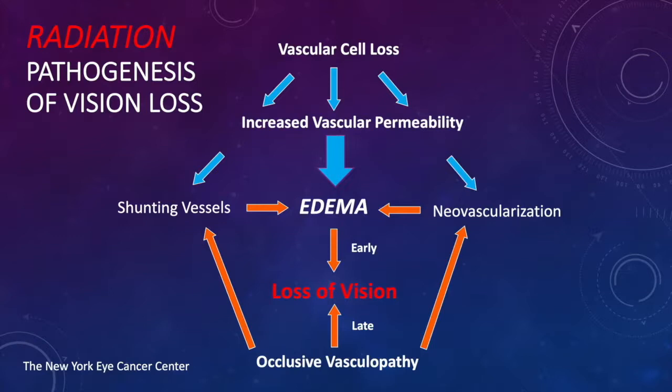damage. What happens is you have secondary edema. Secondary edema is associated with vision loss. So early vision loss with radiation is typically edematous, or due to macular edema.